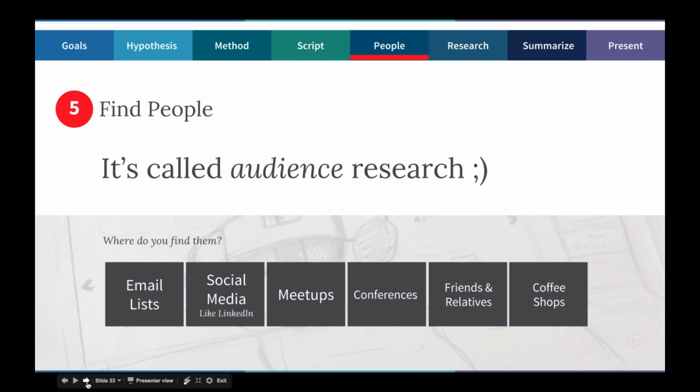And then finally, if you're really, really struggling, friends, relatives, even just chatting with folks in coffee shops, those are great places to start. It's actually a really great place to practice as well. The goal is to go out and talk to people and get feedback from somebody who isn't within your own organization.